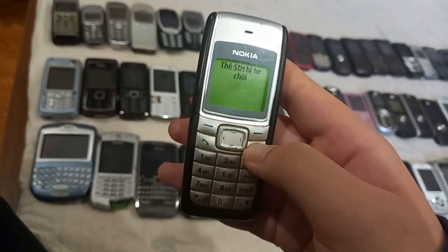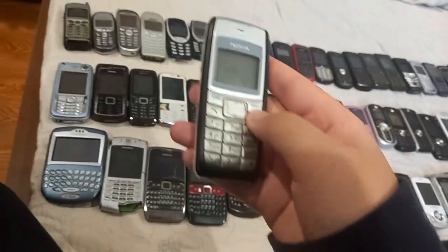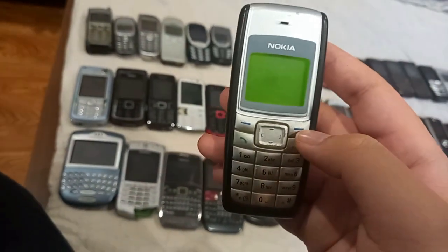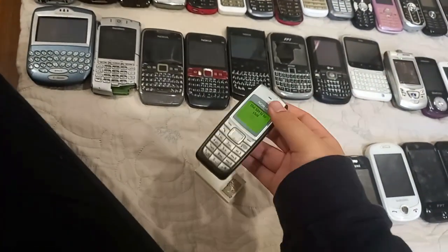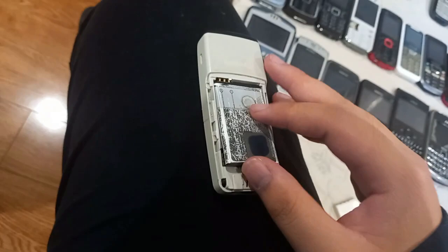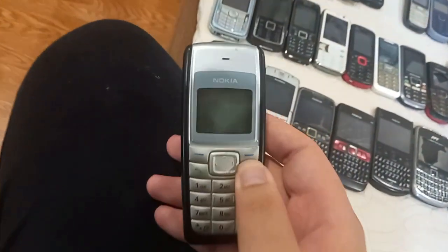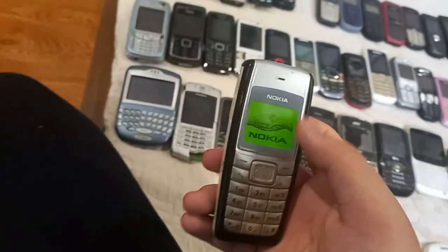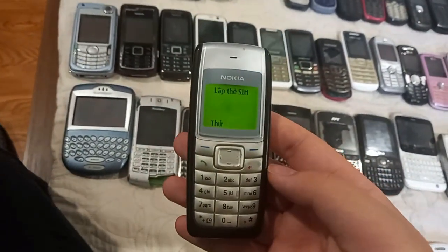That's weird. It says the SIM card is rejected for some reason. I don't know why. I think something is wrong with the SIM reader on this one. It just says SIM card rejected. I actually don't know why, but it was just that laggy. But it works. I was able to call and stuff like that.